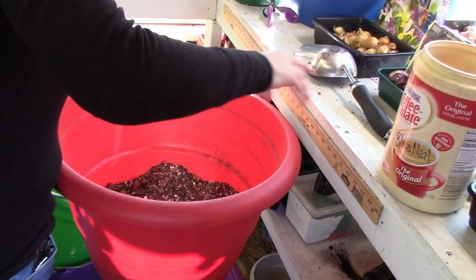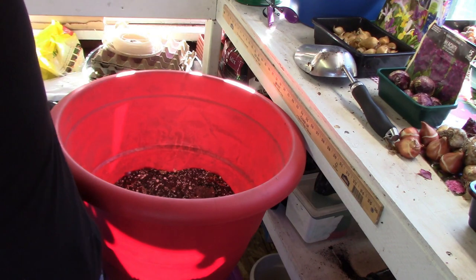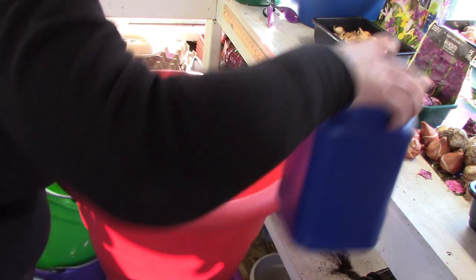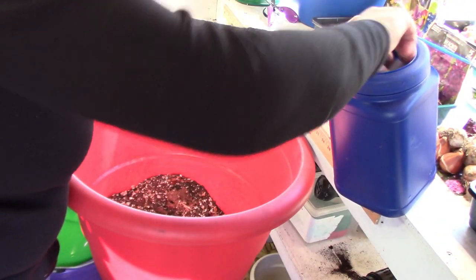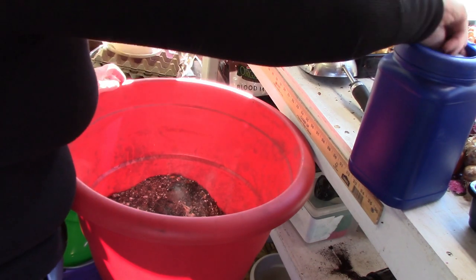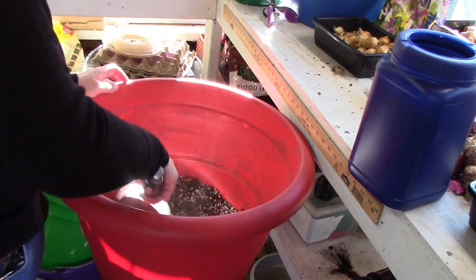And somebody ripped the lid off my blood meal. Gonna have to find the lid. Evidently a squirrel got in here again. And this will help these plants, especially because this soil doesn't have any goodness to it.